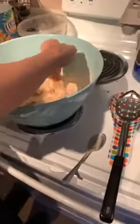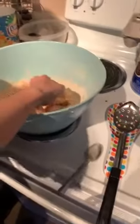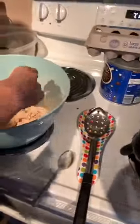It's alright, just shake it around pretty good and then make sure that you get it covered. Make sure all the chicken is covered on all sides, as best as you can.